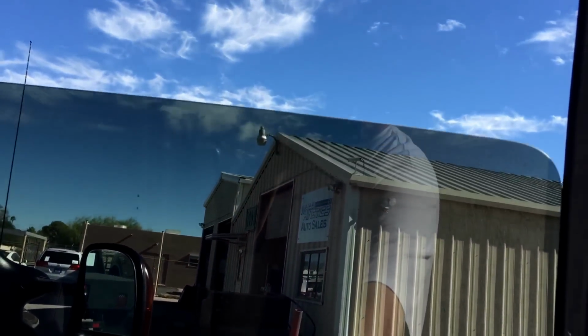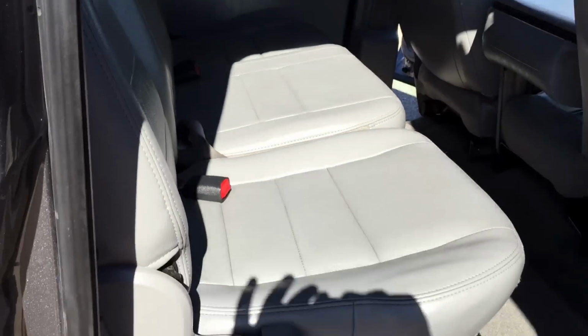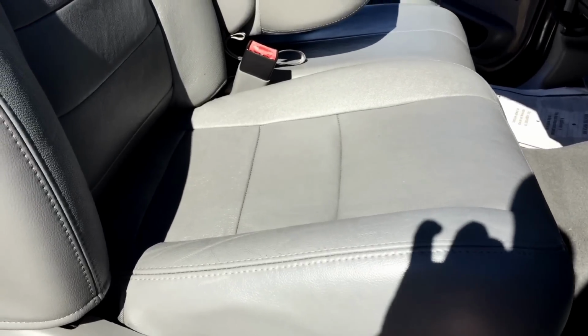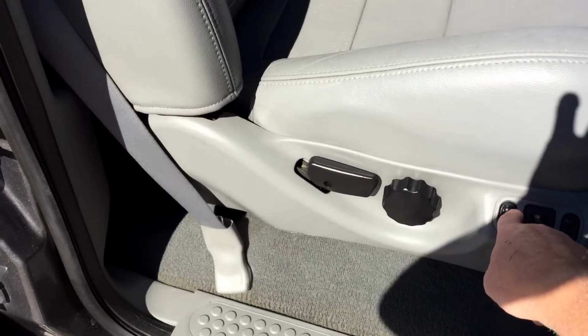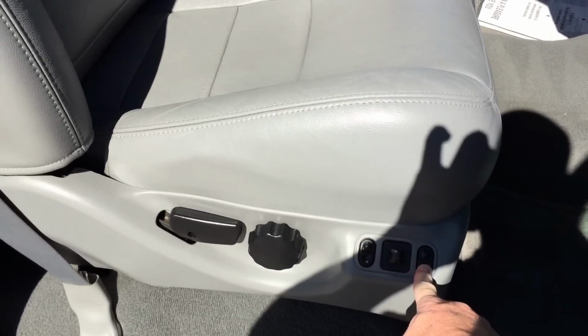Really pretty interior on this truck. Here's your passenger rear window. Passenger front window. Power seat forward, back, down, up, tilt up, tilt down, tilt up, tilt down.